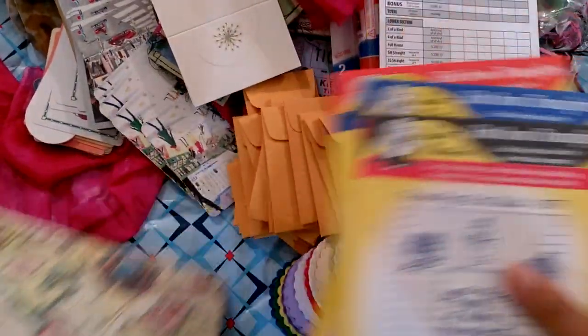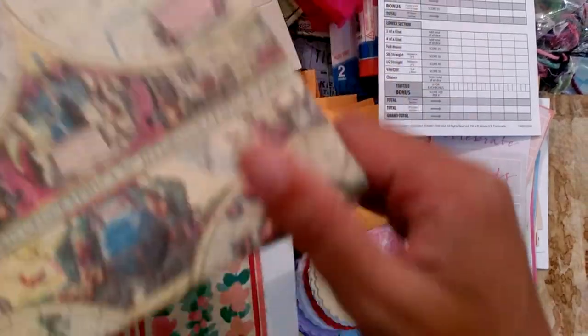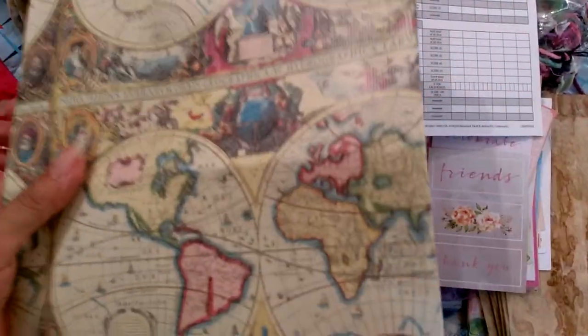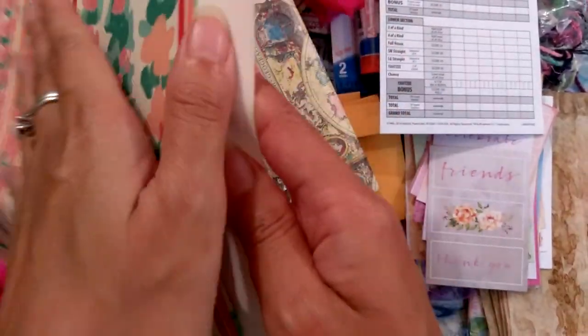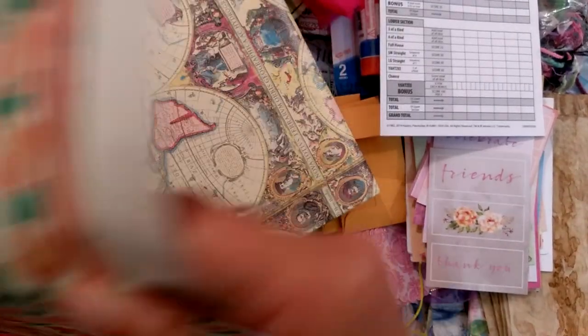Love that dress. And then, oh my gosh, is this wallpaper? I still don't really know what wallpaper is. Like, I know what it is, but I don't know how to tell what it is when you get it. I think that's wallpaper because it's got that thicker texture. That is amazing. Wow. And more. Oh my gosh. Thank you so much. There's so much of it too.